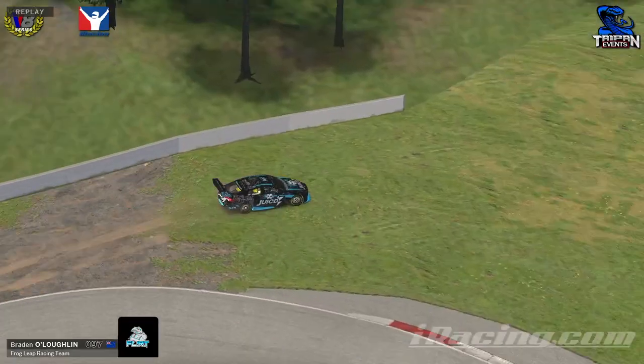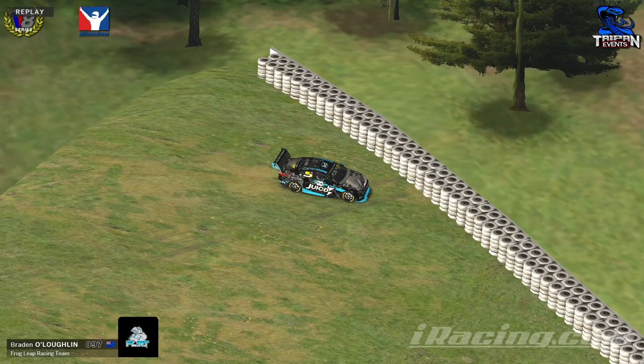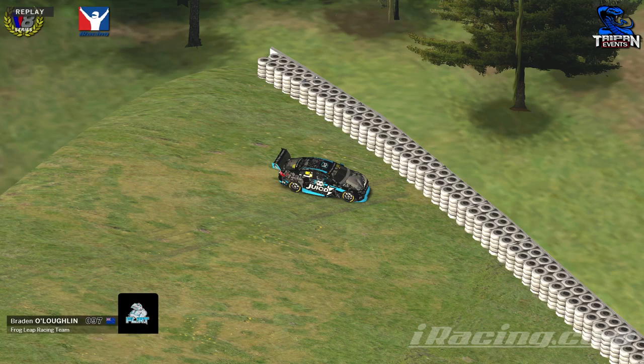Oh, is this off? Mate. He's off. There's a wall there. That will stop it. Do it every time. I'd say that could be bringing out a safety car, like you said. I'm not sure. Have you had any more notes?